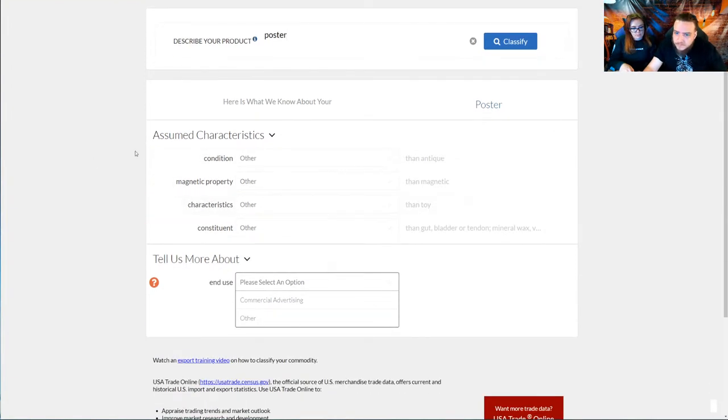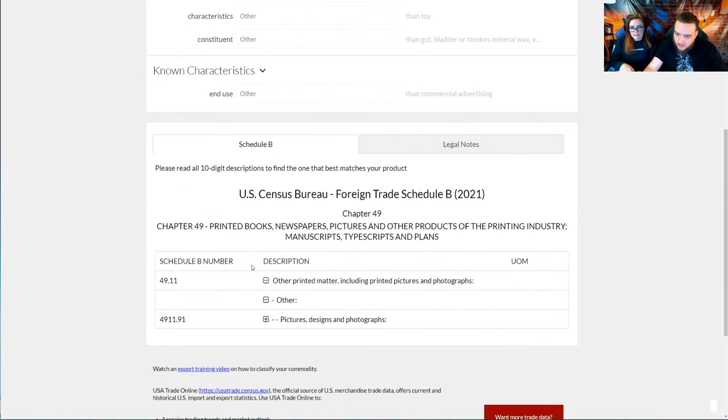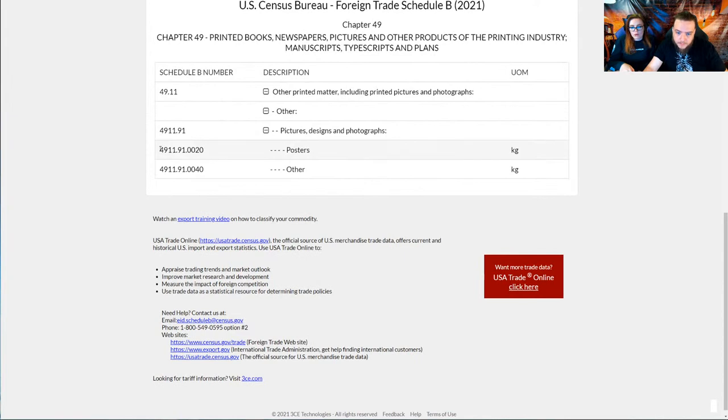Okay. So we just put poster in here. Condition: not antique, not magnetic, not toy, not made out of animal material, commercial advertising or not. Other pictures, designs, nope. And photographs. Poster. Posters. Pictures and designs and photographs.